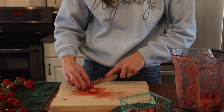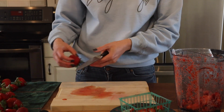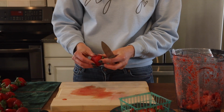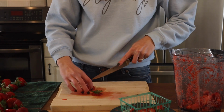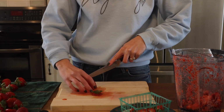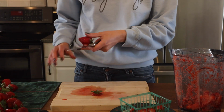And these strawberries are beautiful. The fact that I have 30, I don't know how many pounds. I think they said this was 8, but I think this is a lot more than 8 pounds. And I only found 3 moldy strawberries in that entire container. It's crazy. That's really great quality.